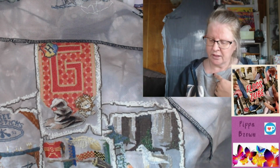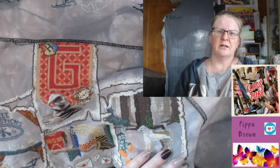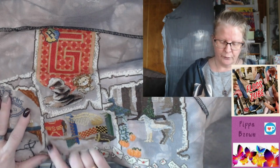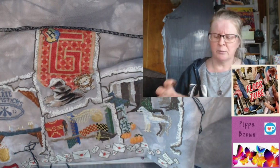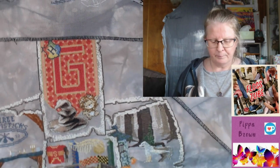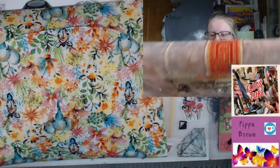Some people have put Hagrid hiding behind the tree. I'm going to finish off with variegated green on the grass. I'm going to finish off variegated green here on the pitch and variegated blue on the back here, so it's a bit more kind of solid. Yeah, but that is my Letters from Hogwarts piece. Again, with the retreats, I have done very, very little.